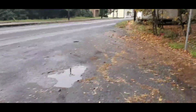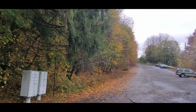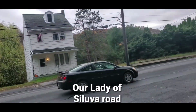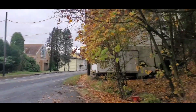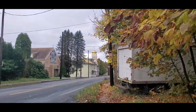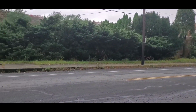Now, where I'm walking here, as you can see, I just came down from way up there. That's where the road pretty much ends. You can't go any farther. Past that point, it turns to dirt road. But down over here, this is State Route 3060. And this goes from Monterey City all the way to Ashland. Now, it's not Route 54. That's about half a mile up the road.